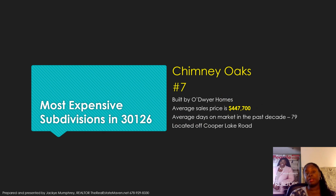Next, we have Chimney Oaks, number 7, also built by O'Dwyer Homes. The average sales price, $447,700. Average days on market in the past decade, 79 days. A little long for my taste. Located off of Cooper Lake Road. Now, part of that community, I believe, is in Smyrna, and part of it's in Mableton, because it's right at that line where Mableton and Smyrna intersect, right off of Cooper Lake Road. This is a very beautiful community.